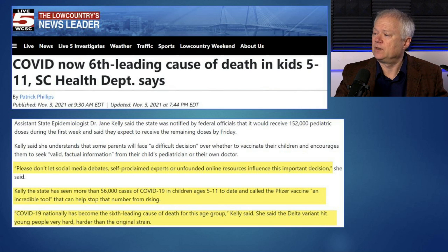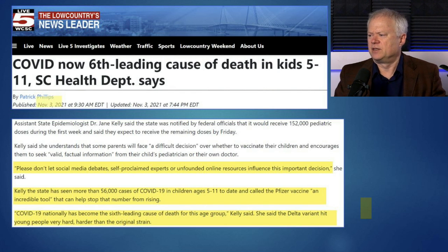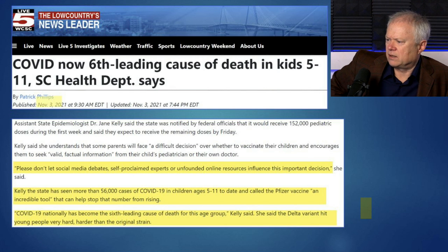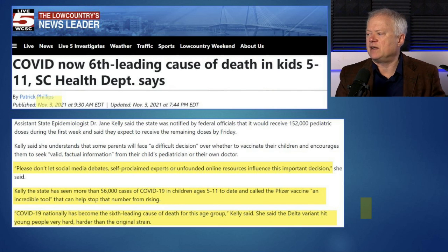Maybe this. So back in November, when they had this bad data flowing in, we saw stuff like this. This is just a random example I pulled. This is Assistant State Epidemiologist Dr. Jane Kelly, I believe in South Carolina, who says, quote, "Please don't let social media debates, self-proclaimed experts, or unfounded online resources influence this important decision on whether or not to get your child vaccinated." Kelly said the state has seen more than 56,000 cases of COVID in children ages 5 to 11 to date, and called the Pfizer vaccine an incredible tool that can help stop that number from rising.